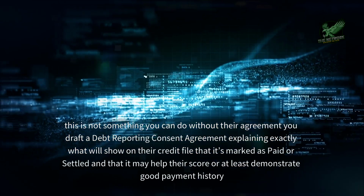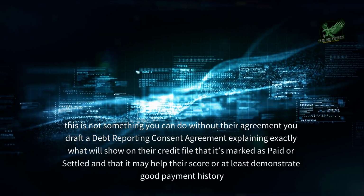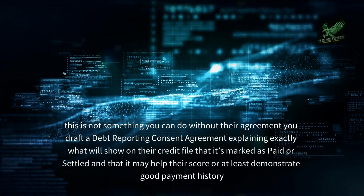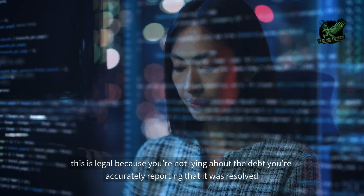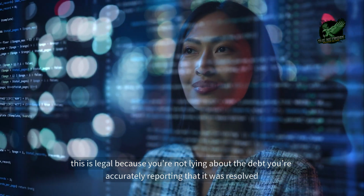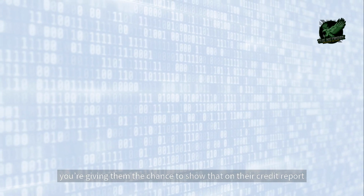You draft a debt reporting consent agreement explaining exactly what will show on their credit file, that it's marked as paid or settled, and that it may help their score or at least demonstrate good payment history. This is legal because you're not lying about the debt. You're accurately reporting that it was resolved. You're giving them the chance to show that on their credit report.